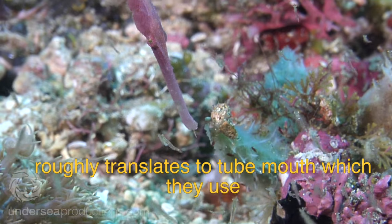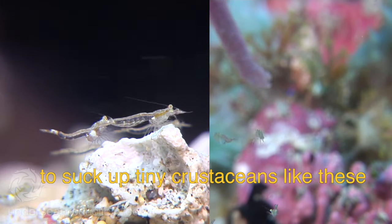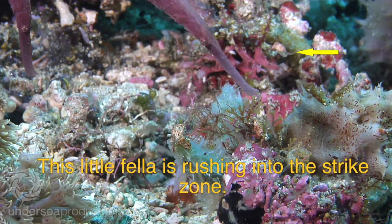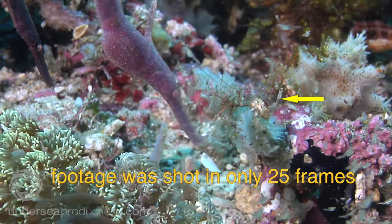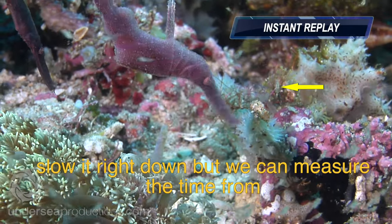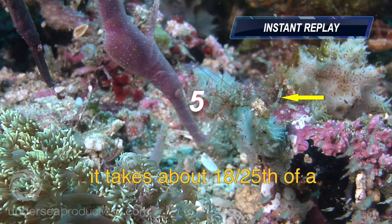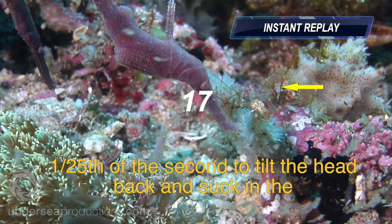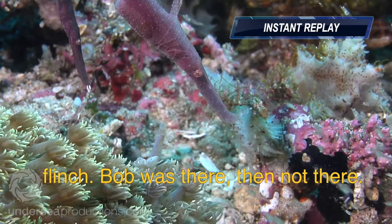The family name roughly translates to tube mouth, which they use to suck up tiny crustaceans like these mysids, a type of small shrimp. This little fella is rushing into the strike zone. Is that too fast? Let's try another one. Unfortunately, this footage was shot at only 25 frames per second, so we can't see much detail even if we slow it right down, but we can measure the time from the moment the shrimp is noticed coming into range. It takes about 18 25ths of a second to get into position, then 1 25th of a second to tilt the head back and suck in the prey. Too fast even for all the other mysids to even flinch. What was there? Then not there.